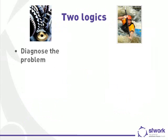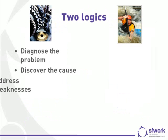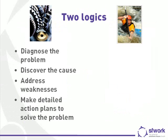In problem solving, we have to first of all diagnose the problem, examine it, diagnose it, and then discover the cause of the problem. Then, having discovered the cause, we can address the weaknesses that underlie the problem and lead to it, and finally, when we really know what's going on, make a detailed action plan to solve the problem.